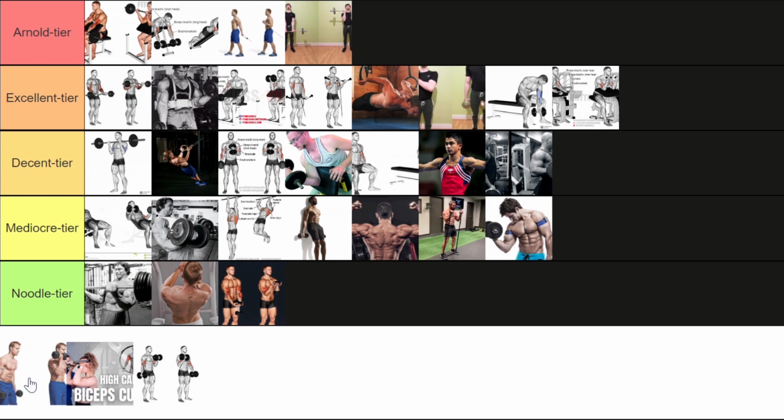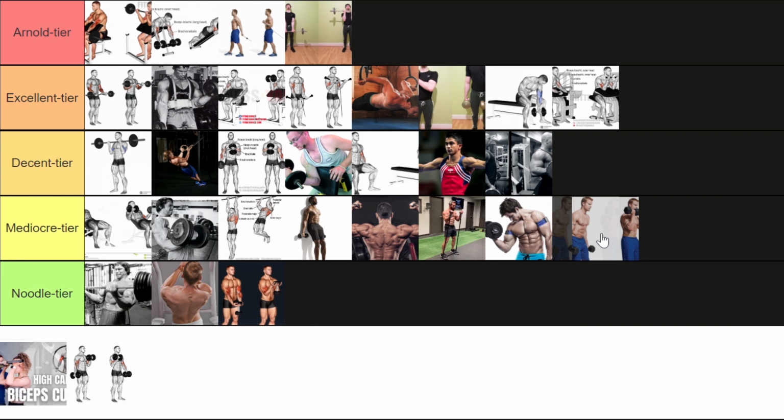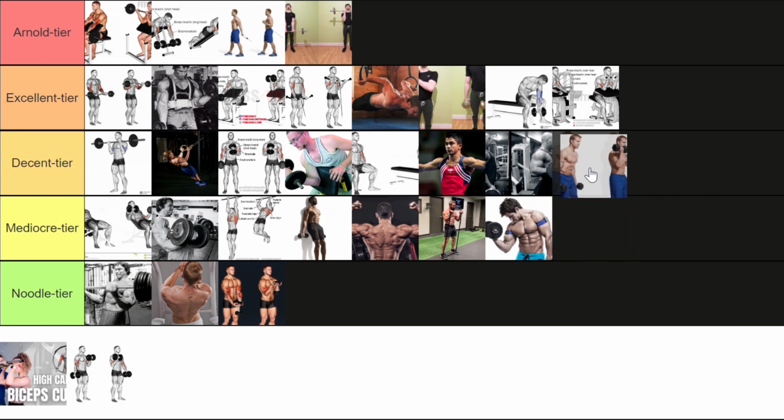Then we have the together curl. And the together curl is in between decent tier and mediocre tier. Now, for the sake of peace and harmony, I'm going to put it in decent tier. But understand one thing. When you do your curls 2 arms at a time, you have a much higher tendency to swing. That's only natural. And the issue is that when you swing 1 arm at a time, it's one part of the body that moves.